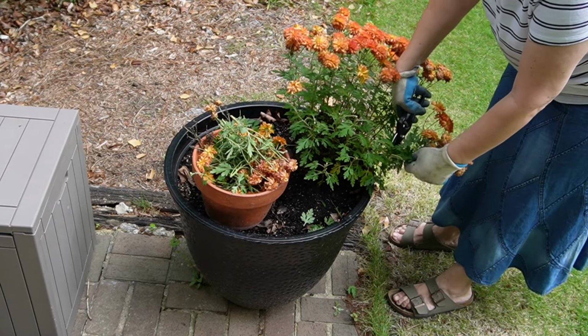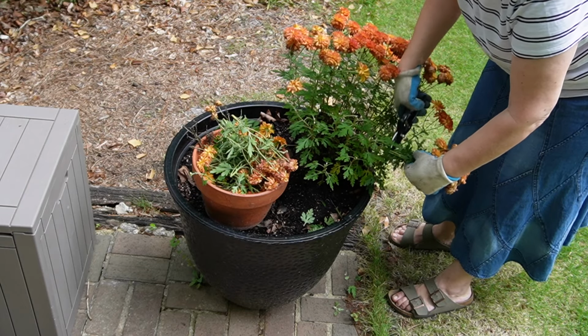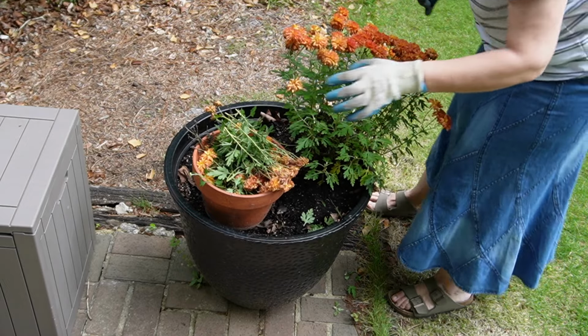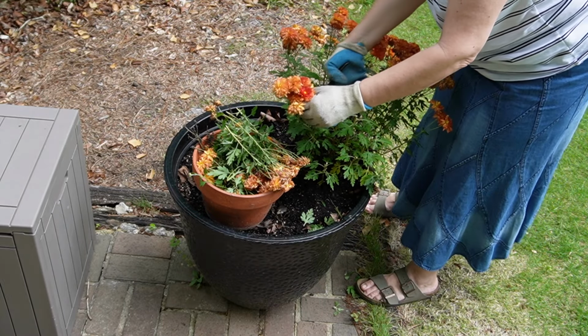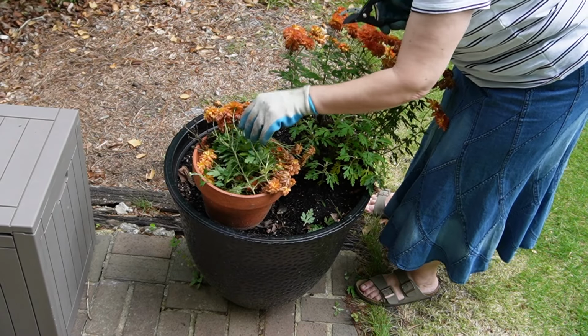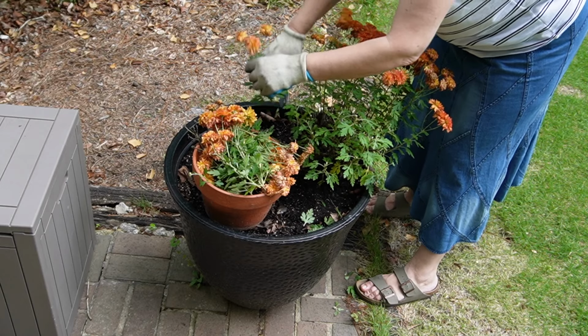So I'm gonna leave it be for this video so that it will be nice for the footage and it'll make my flowers look full. But then after the video, I'm gonna cut it back and that way it will bloom again for the fall and I'll have these bright orange flowers for the fall season.